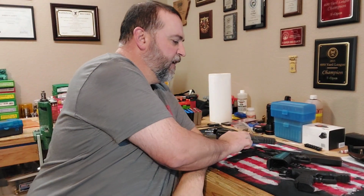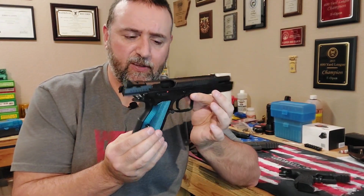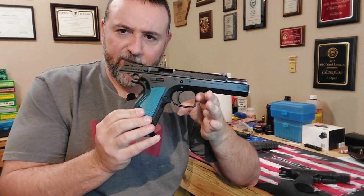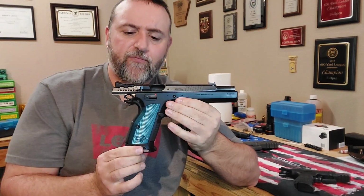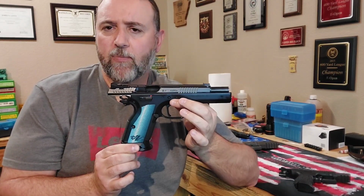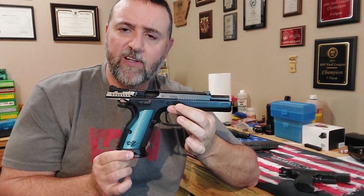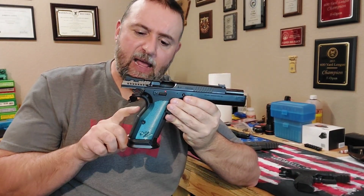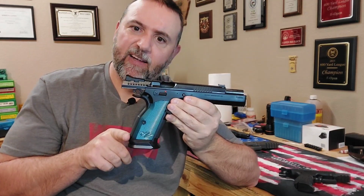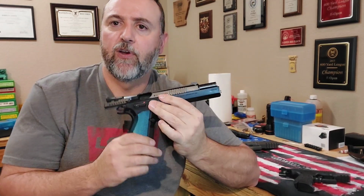So the next pistol I want to show you is a pistol that I really enjoy. This is a CZ TS2. This is not an inexpensive pistol. These run $1,500, $1,600, $1,700. And unfortunately, I was not able to try one of these out before I purchased this. I still like this pistol. I shoot it well. I can shoot it relatively fast, but it has a little more hump here in the back for the grip angle, which causes it to point just a little bit high for me. So this pistol does not fit my natural point of aim.